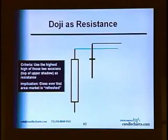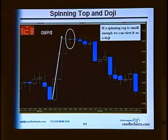This will help separate you from the competition, remembering that we could use candlestick signals as support or resistance. Okay, there's always a price that says we're wrong. A close above this high is telling us that we would be wrong if we're short. So, for example, I'll go back a couple of slides here, show you something really interesting.